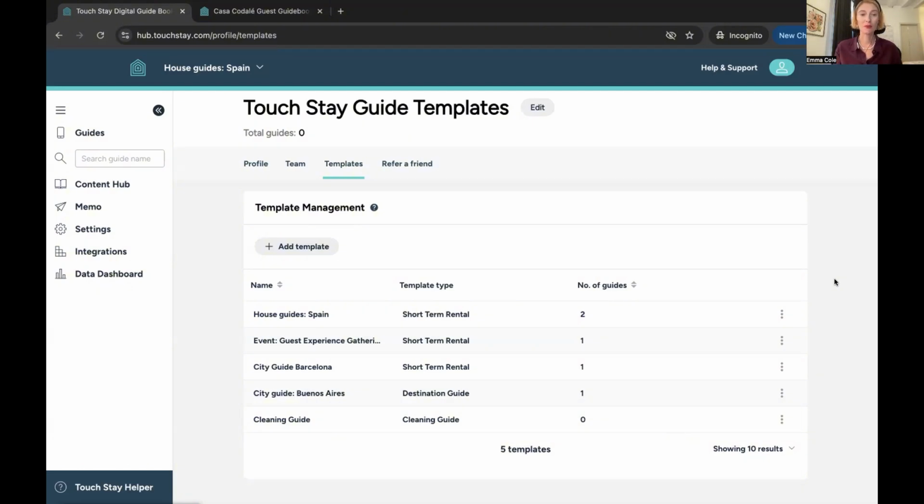Another thing you can do is add a brand new template. Why would you do that? Let me give you an example. Here you can see I have my house guides, two properties in Spain, so I've got two guides on that template. I want to add another house guides template, this time because I've taken on some properties into my portfolio that are based in the UK. I want all of that content to be separate. They don't need to share any information, different types of houses in different countries, so we want everything separate.